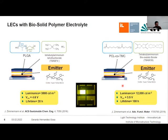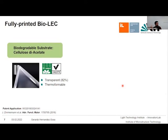Obviously, we did these devices on glass substrates, something that was more standard and reproducible, but we also took a look into how you can deposit these kinds of devices on biodegradable substrates. For this, we chose cellulose diacetate, which can already be taken as a compostable material.